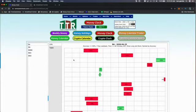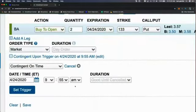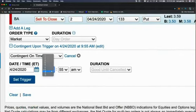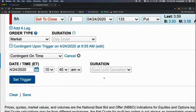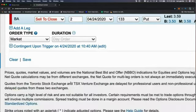At 10:40, I could be looking to get out of the trade. Well, I would do this. I would sell to close those 133 puts I opened, and I could sell them at the market contingent on the time being 10:40. So what are you doing? You're actually timing the market. You're timing your way in and you're timing your way out. And then you set that trigger, and now your contingent time order's in.